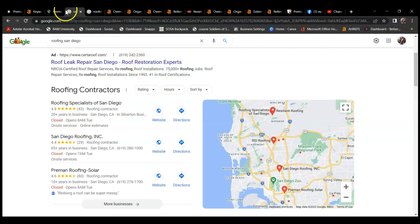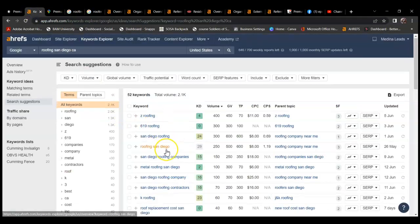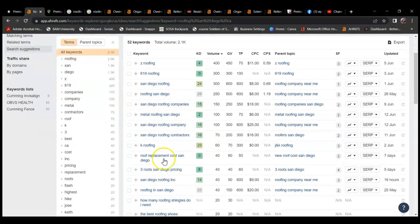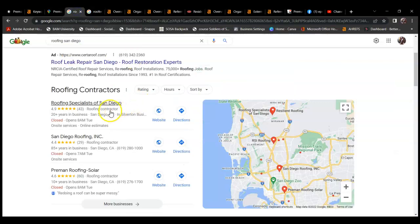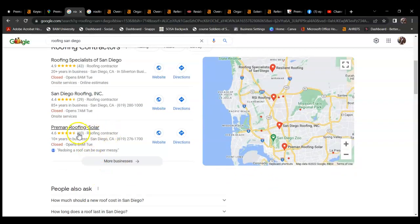So if we were looking at a keyword like roofing San Diego, which is what I used, it has a search volume of 250. And 40% of 250 is 100. So you are looking at 100 people going straight to these competitors. So it trickles down here, but you are getting a lot of traffic to your website already.